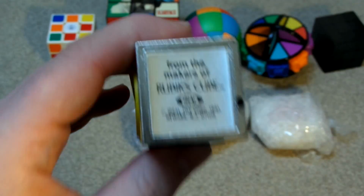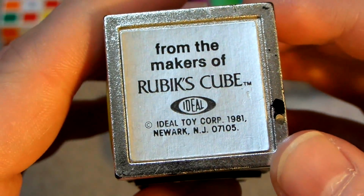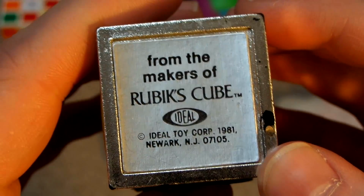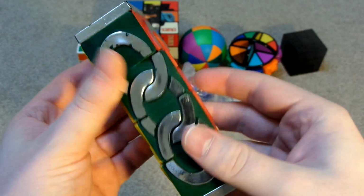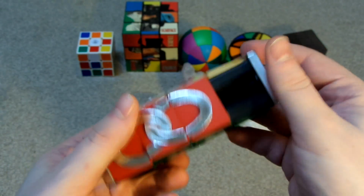And you've got that there. From the makers of Rubik's Cube, Ideal Toy Corp 1981. Newark, NJ, I think NJ stands for New Jersey, Ideal. So let's see the colours. You've got green, red, white and yellow.